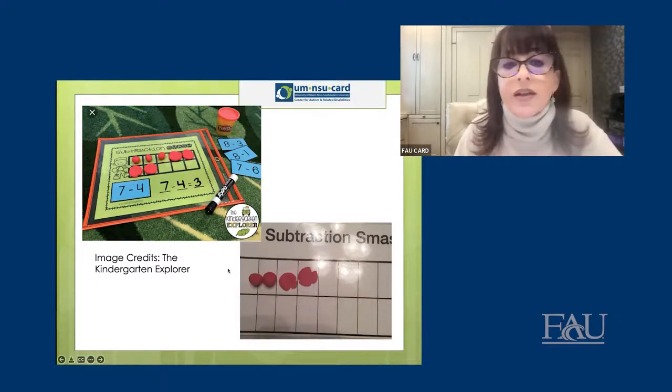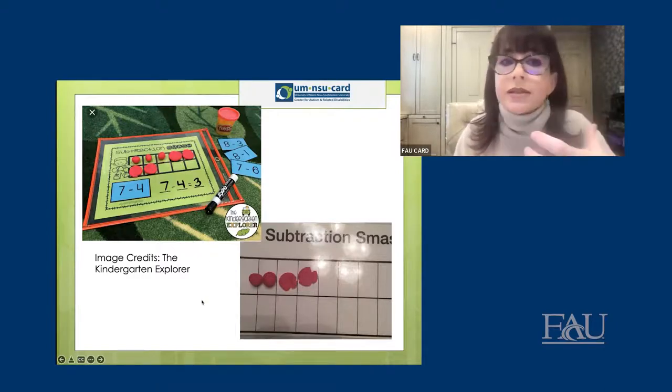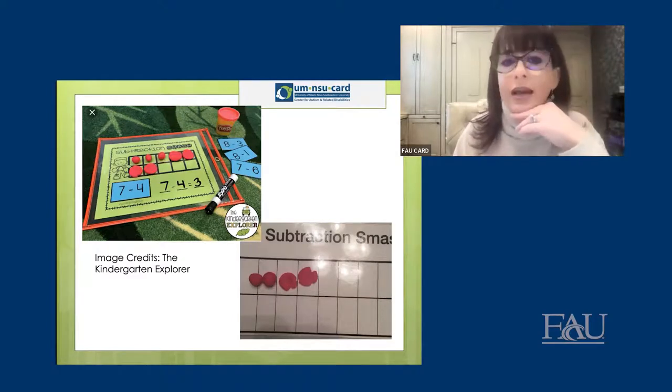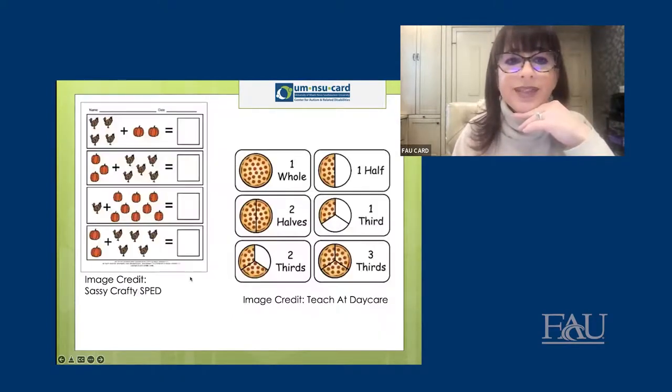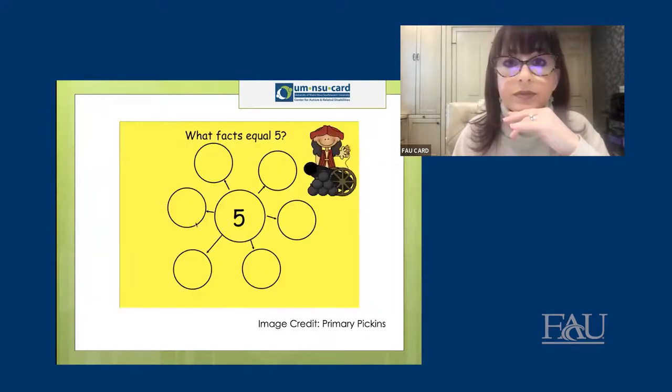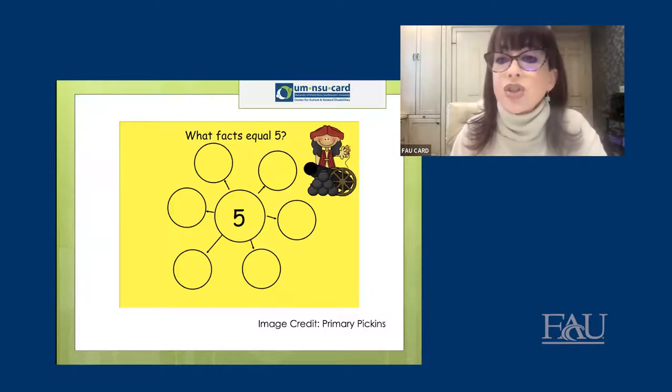And this was really effective for this one parent. Again, creative, it's kinesthetic, it's visual, great, great activity. Again, these are visual, adding great visual supports to teach fractions. This is a little graphic organizer to show the different equations that we can use to represent the number 5.